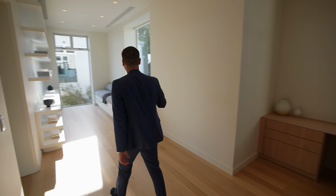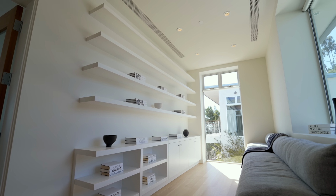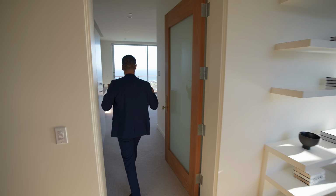And towards the end, we have the built-in seating here, picture windows bring a ton of natural light and some open shelving. And the door right behind me opens up to the 3rd bedroom suite.